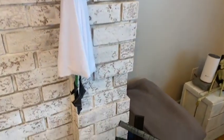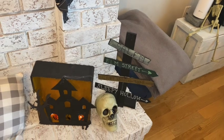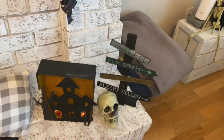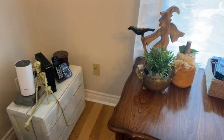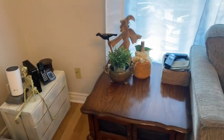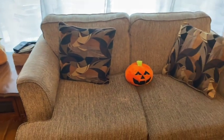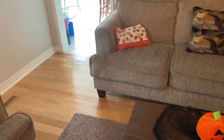It's supposed to be nicer, so I'll take some nice pictures and videos for you guys to show you what I've done. It's looking really nice. Some of my pumpkins are also kind of going away, so I'll have to swap those out. I had those out for my fall decor, so I will be taking those out and replacing them with my big jack-o'-lantern that you saw here, and then maybe buying one or two more big orange pumpkins.